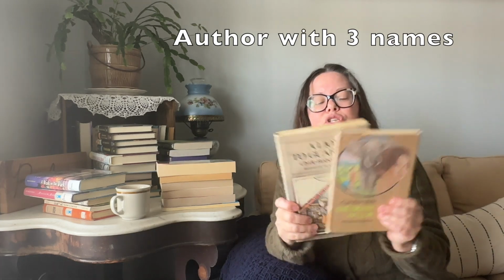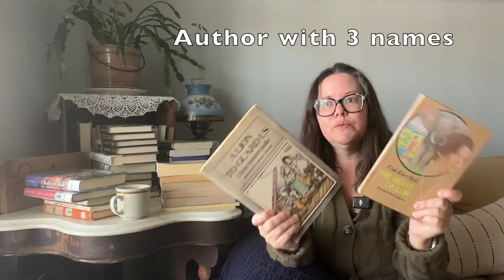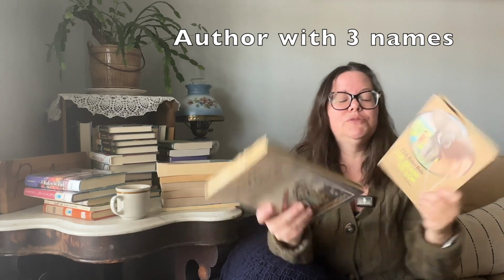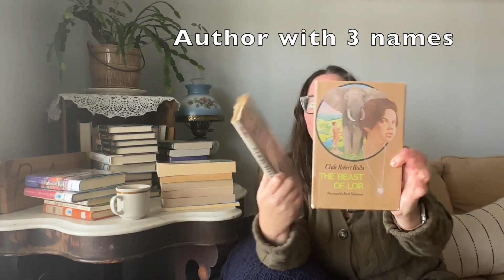Next, I just grabbed 2 of the Clyde Robert Bulla books off of our shelves. We actually have a couple. We've read a couple and not enjoyed them as much, but these 2 are absolute hits in our family. This one is The Beast of Lor.